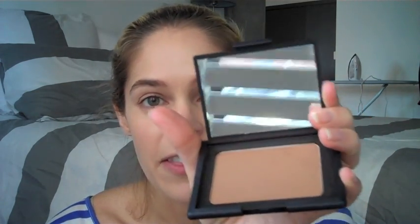Okay, so let's proceed to bronzing, which is my favorite thing to do. I feel totally naked if I don't leave the house with a tinted moisturizer or some sort of bronzer on. The bronzer I'm using today is Nars' Laguna bronzer. This is a great one that suits most skin types. And the brush I'm applying is the Nars number 19 brush. This is a fantastic blending brush.